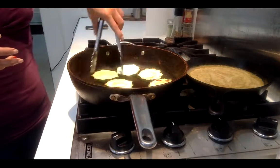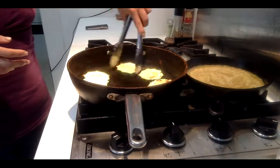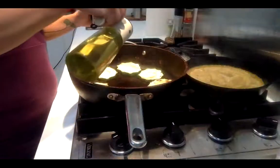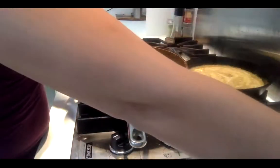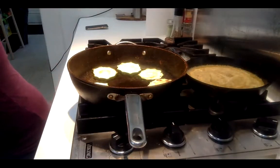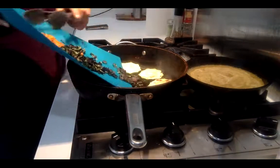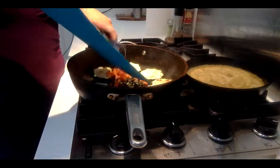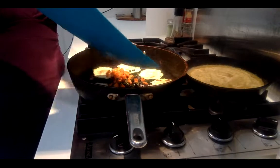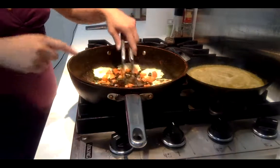So with the zucchini almost done cooking, I'm gonna get a little bit of space inside of my pan for the sauteing of the beans and the carrots. Okay, so there's a little bit of space in the middle. I'm going to slide all the carrots in here. Isn't that beautiful?